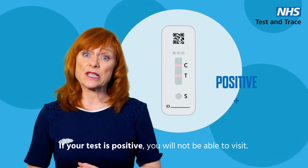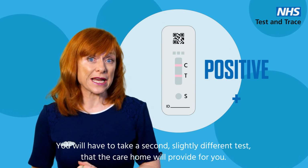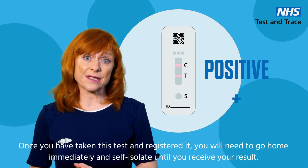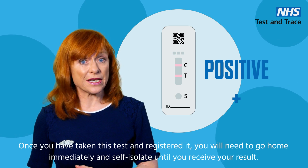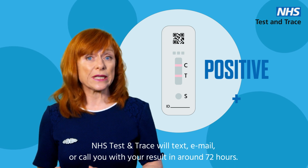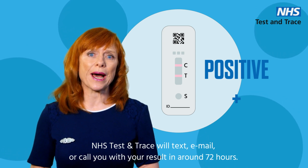If your test is positive, you won't be able to visit. You'll have to take a second, slightly different test that the care home will provide for you. Once you've taken this test and registered it, you'll need to go home immediately and self-isolate until you receive your result. NHS Test and Trace will text, email or call you with your result in around 72 hours.